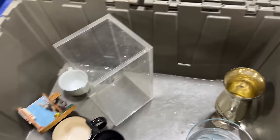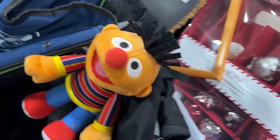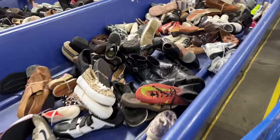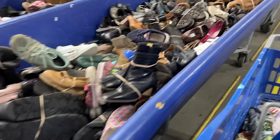Hurry up, it's time to go. Is this some kind of bath for Santa or something? Oh, look what I see. Bert? Like Bert and Ernie? Been looking for you for a minute. We'll get him, for sure. Well, I stuck around for a while, but they ended up just putting shoes and more clothes. Tons of clothes. A whole long row back there, and then another row like this. So that lady was right. Clothes galore here at the Goodwill outlet today.